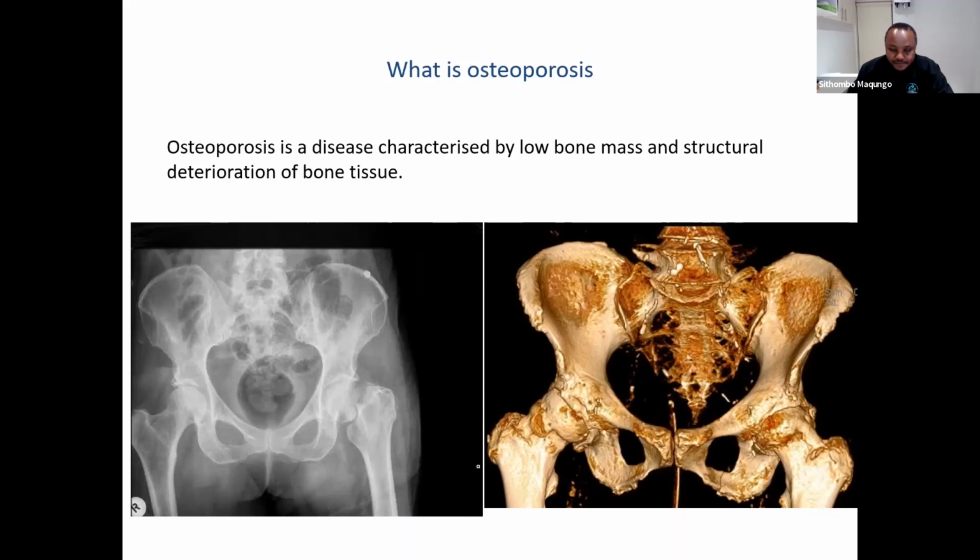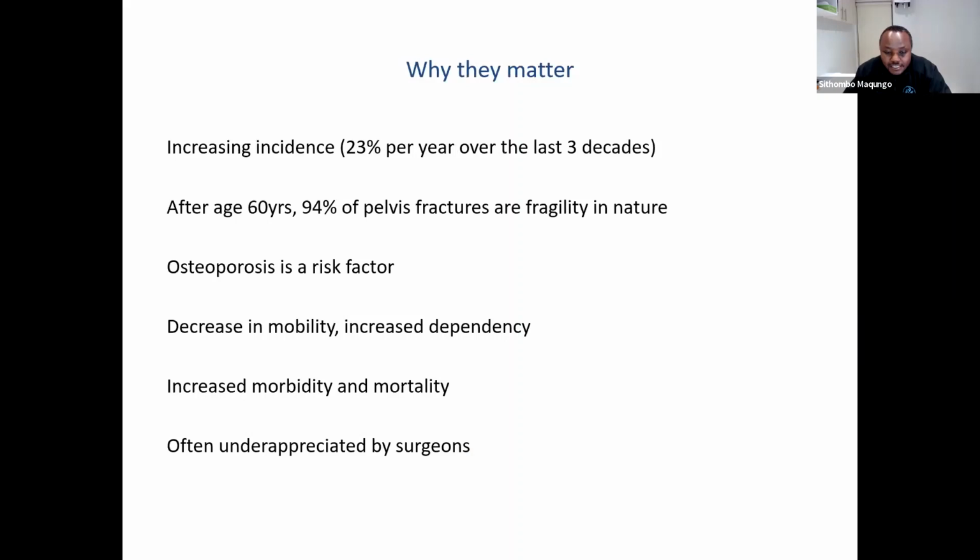So why do these fractures matter? Because it's a disease process that's here to stay. Patients are living longer and longer, they are more demanding, and many are on bone preserving medication and also life preserving medication. So they live longer and the bones are becoming more and more fragile. And funny enough, there's been an increase in the incidence, much more than neck of femur fractures, when it comes to pelvis fragility fractures.